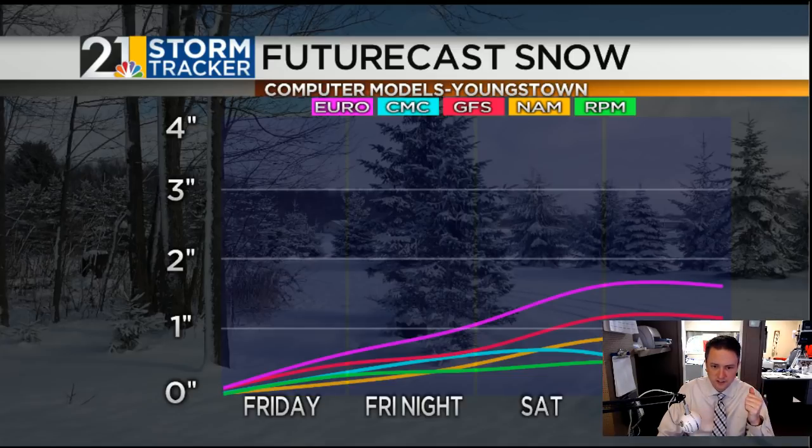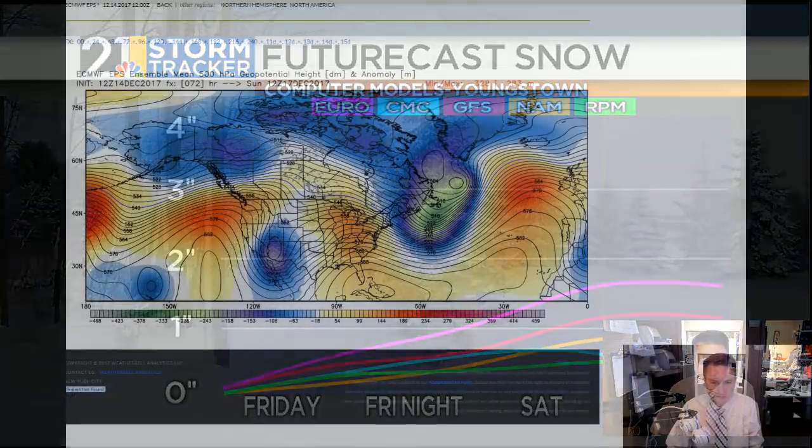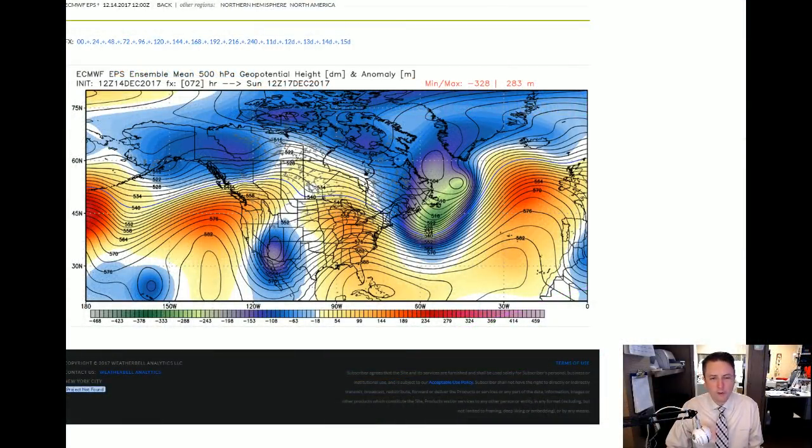I can't discount that completely. The European model has a good track record. It often is wrong, but it's wrong probably less often than our other models on average. So we'll keep a close eye on that. Right now, we're leaning towards the no big deal idea for the snow tomorrow afternoon, tomorrow evening, into Saturday morning. But someone could try to get a couple or a few inches out of this if everything works out right.